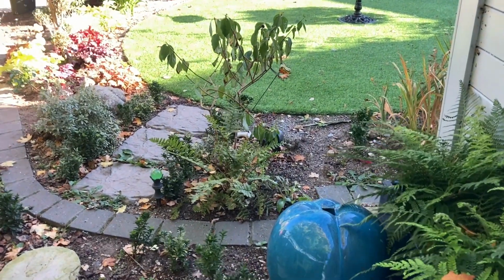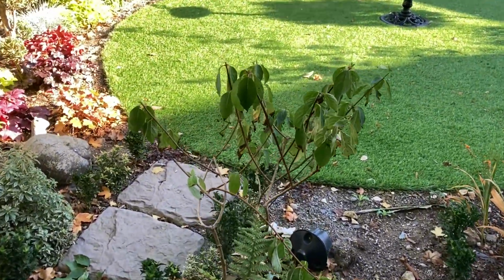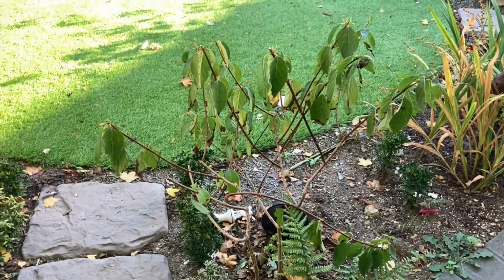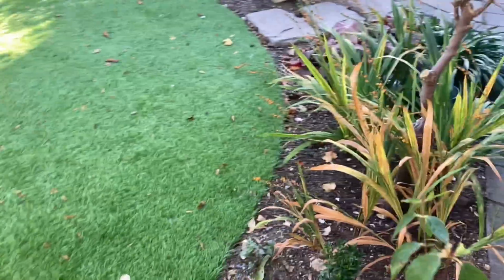Straight ahead we have a hydrangea. This is a Vanilla Fraise. Never done very well. I'm just not a hydrangea grower. I don't know. It's not happy.